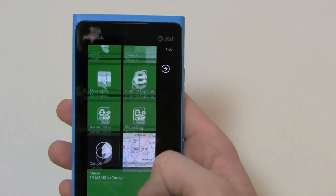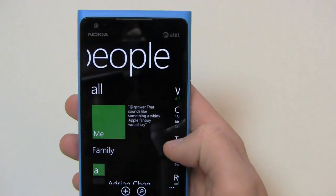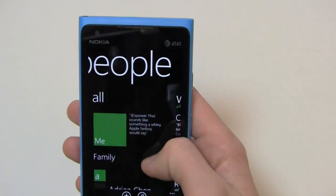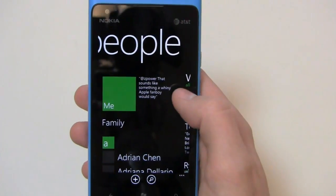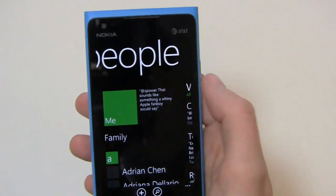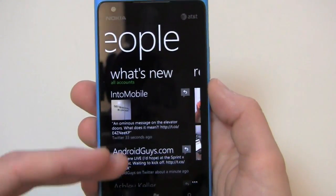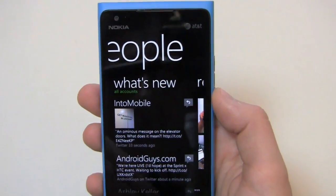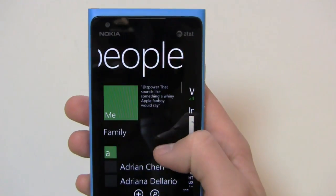That brings me into something else that I really like about this. We'll go into People and we'll take a look here, and you can see All, and of course I can bring down all of my contacts. Because I have Twitter integration here, it shows me the most recent tweet that I sent, actually to Chris Ziegler of The Verge as a joke about something he posted earlier. But I can easily come in here and see what's new, and I can follow that, and then of course I can see recent people that I've talked to, and I can scroll through. Now this is a nice little touch as well.